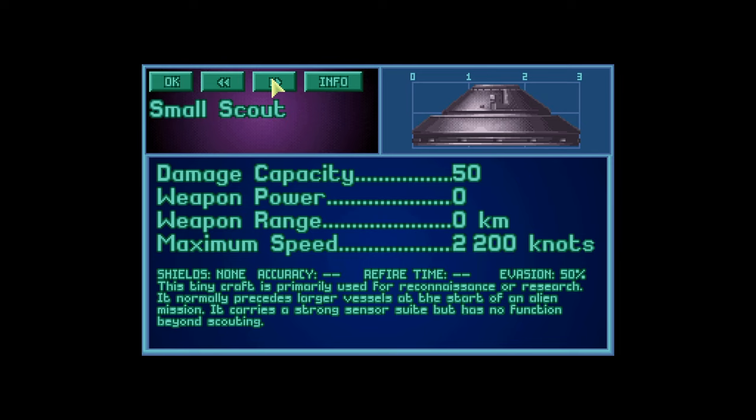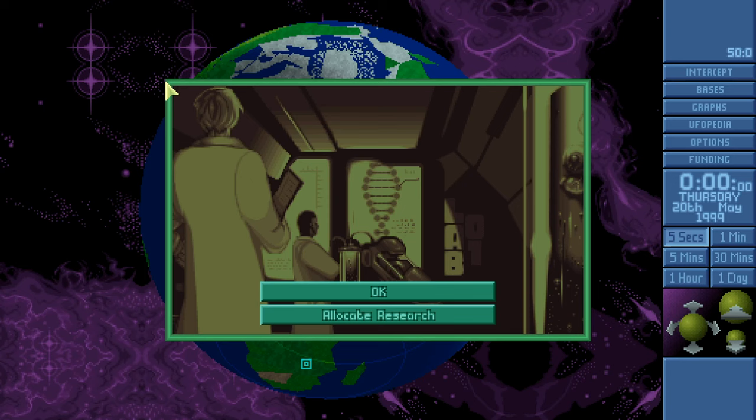None. Accuracy, none. Refire time, none. Evasion, 50. Tiny craft, primarily used for reconnaissance or research, normally precedes larger vessels at the start of an alien mission. Carries a strong sensor suite, but nothing beyond scouting.